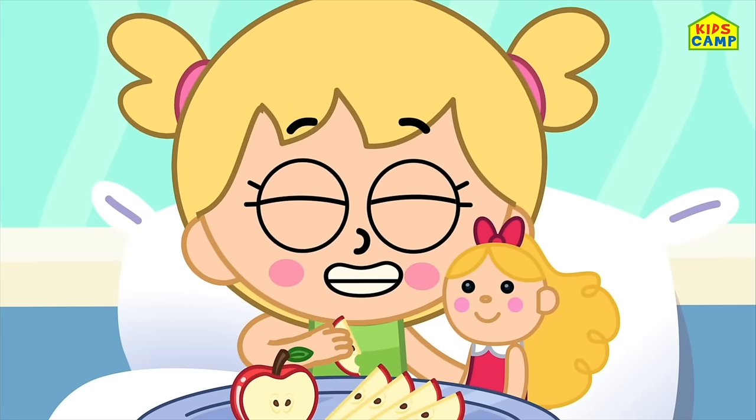Yay! Find the red toothbrush and the toothpaste. Ready, kids? Look for it. Can you spot the red toothbrush and the toothpaste? This one is easy. Keep looking. Time's up! Woohoo! You did find it! There it is! The red toothbrush and the toothpaste!